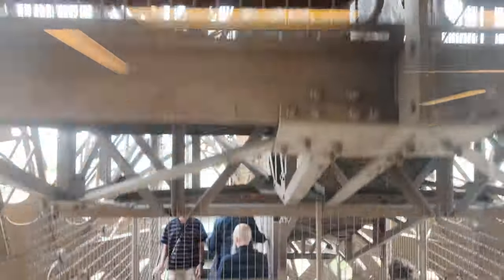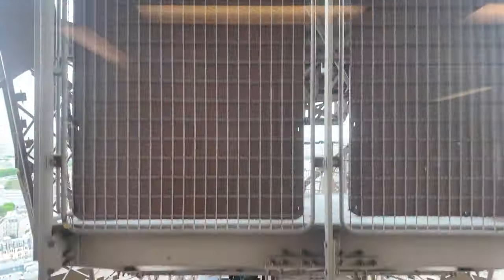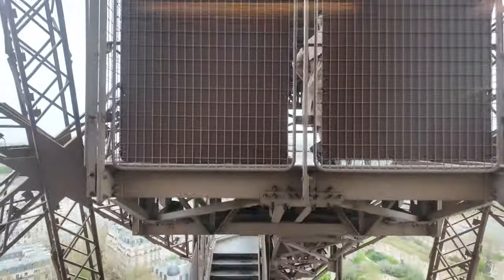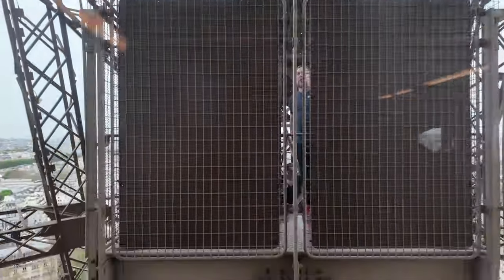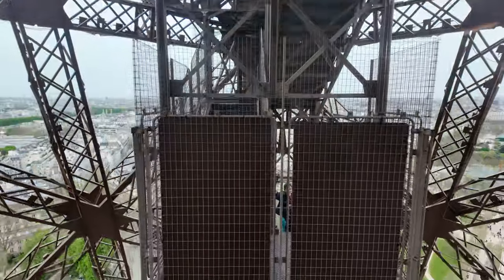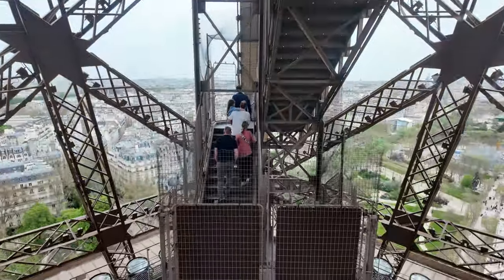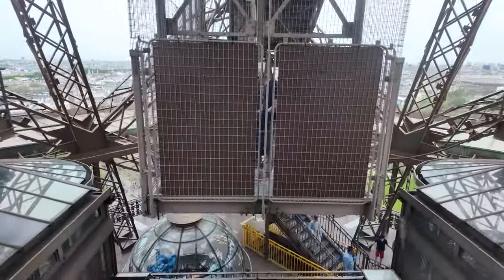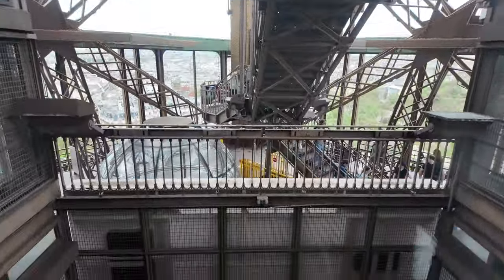However, after enjoying the view from the second floor, we were able to take the elevator back down to the ground. With a short stop on the first floor.